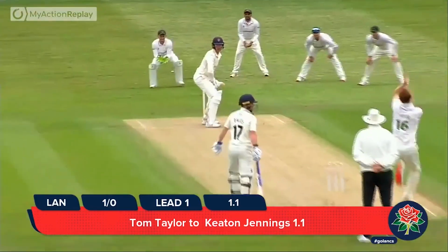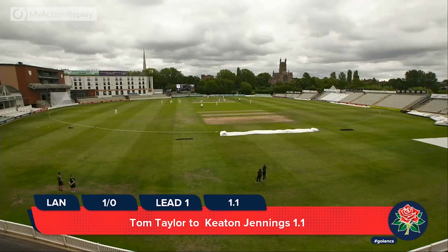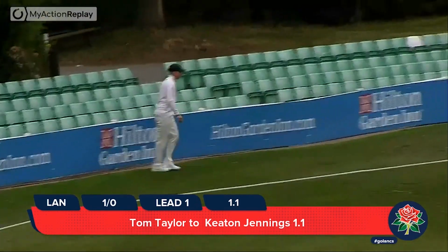Vilas debut. Here's Tom Taylor to open up from the Diglis end of the ground, and this is driven firmly through the covers by Keaton Jennings. I get the first boundary, actually. Out it goes towards the boundary rope. It bobbles and bounces its way there. Decent effort out in the deep.